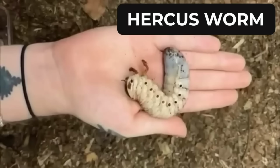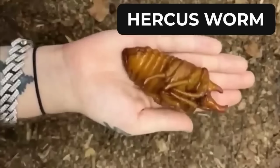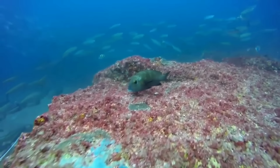The larva of the Hercus, related to deep-sea lobsters, is an abyssal creature. Enormous pressure, cold, darkness, yet it thrives. The deep ocean is the planet's secret world.